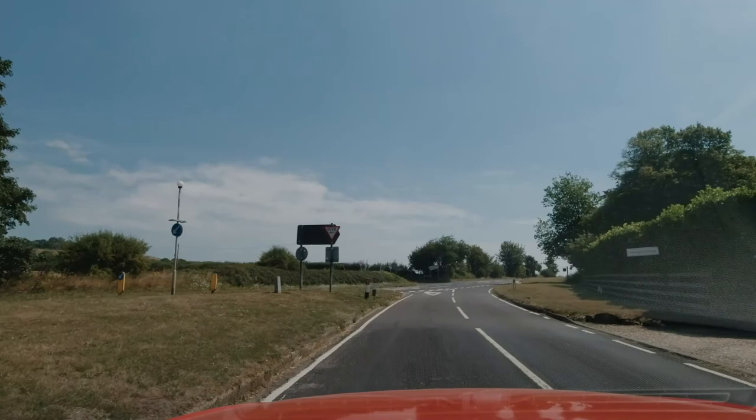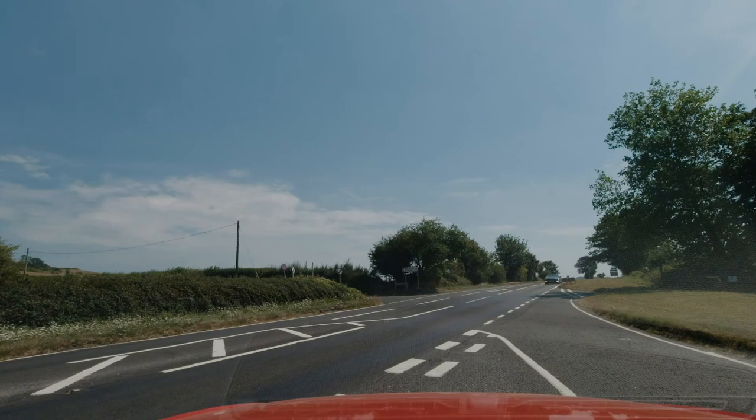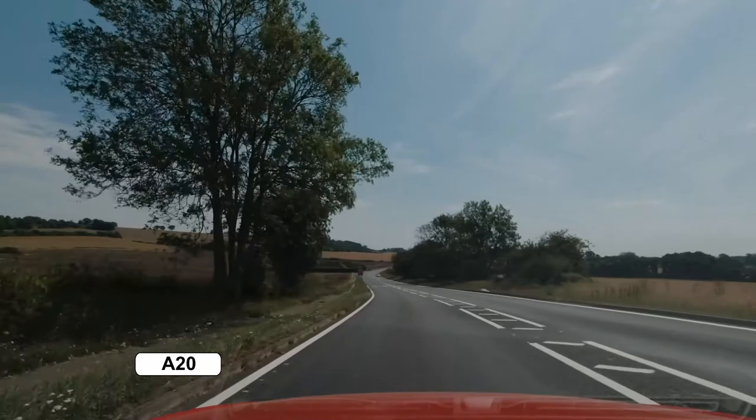Anyway, time to head on and back onto the A20. And my James Bond link. If anyone's read Ian Fleming's Moonraker, the only Bond novel to be set entirely in the UK, this is the stretch of road where James Bond, in his famous Bentley, has a race with an Alfa Romeo. I don't suspect this road has changed much since then.